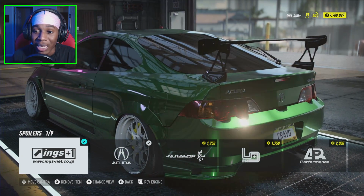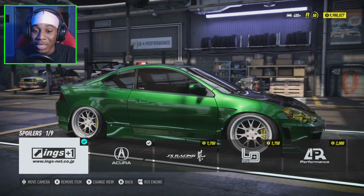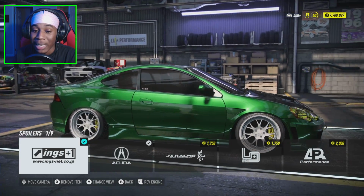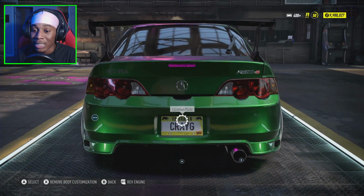And I also went with the Ing spoiler. This thing actually kind of grew on me. It really gives me Integra vibes, man, especially with this green. I really get some old school Integra vibes. This spoiler actually really grew on me, man, and I actually like the way it looks.